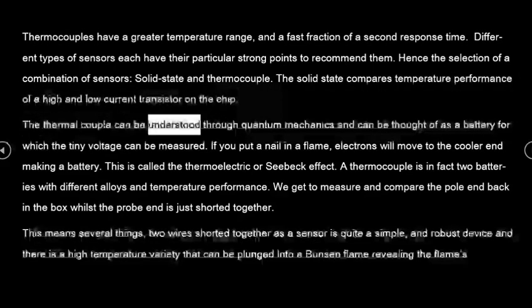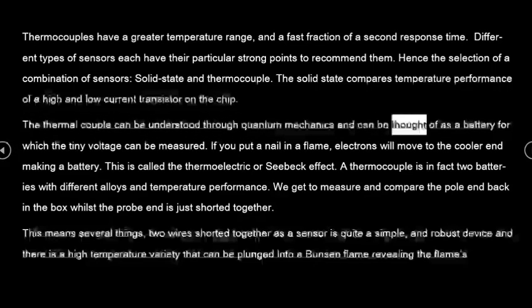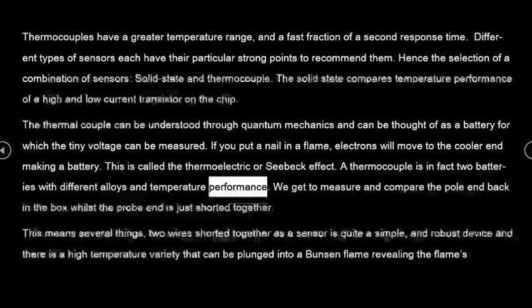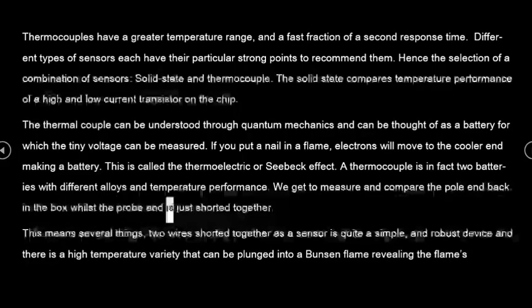The thermocouple can be understood through quantum mechanics and can be thought of as a battery for which the tiny voltage can be measured. If you put a nail in a flame, electrons will move to the cooler end, making a battery. This is called the thermoelectric or Seebeck effect. A thermocouple is in fact 2 batteries with different alloys and temperature performance. We get to measure and compare the pole end back in the box, whilst the probe end is just shorted together. This means several things.